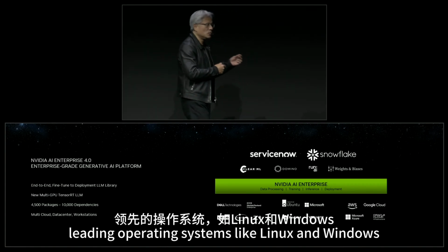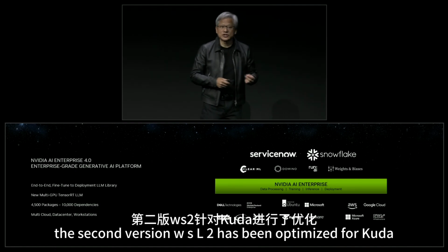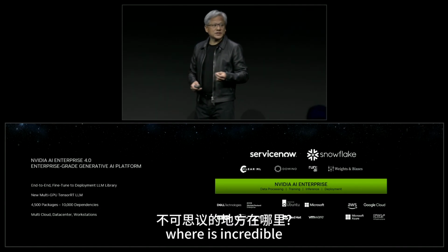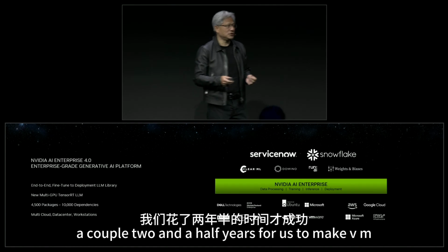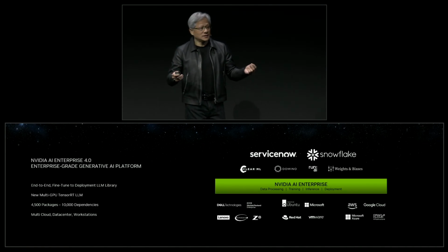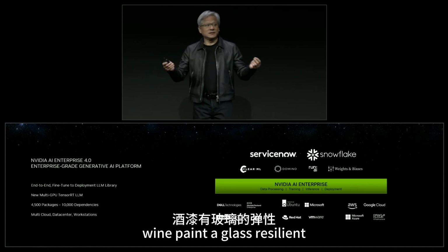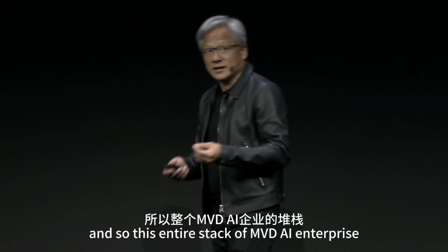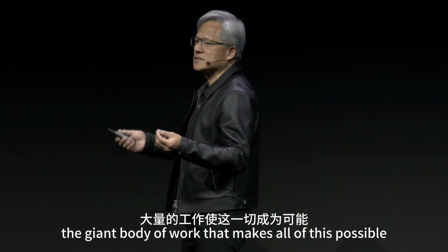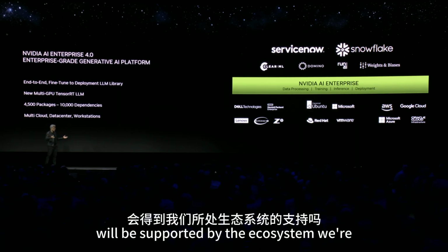And this operating system of AI, if you will, has been integrated into the cloud, integrated with leading operating systems like Linux and Windows WSL2, Windows subsystem for Linux. The second version, WSL2, has been optimized for CUDA and supports VMware. The body of work that we've done with VMware is incredible. This took several years to do, a couple, 2.5 years, for us to make VMware be CUDA compatible, CUDA aware, multi-GPU aware, and still have all the benefits of an enterprise, one pane of glass, resilient, virtualized data center. And so this entire stack of NVIDIA AI Enterprise, this is really the giant body of work that makes all of this possible. As a result, literally everything that you would like to run will be supported by the ecosystem we're talking about here.